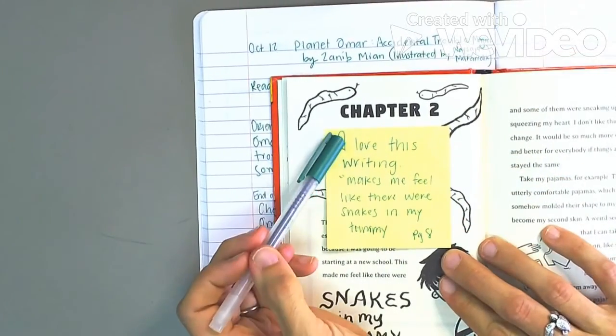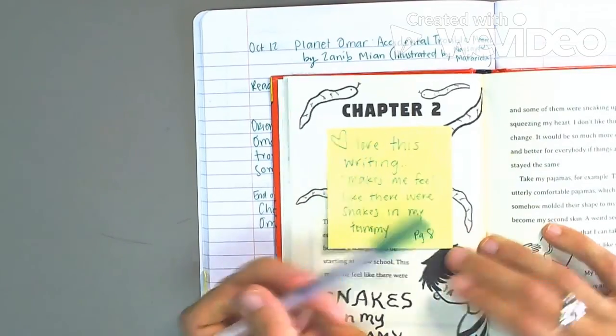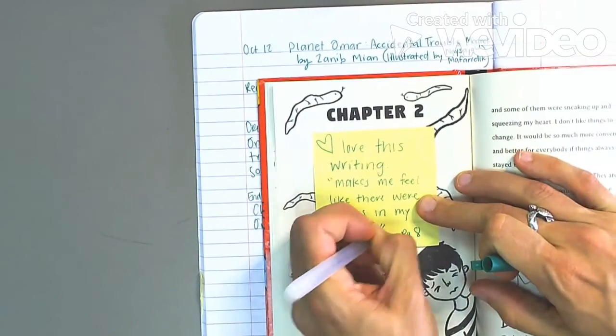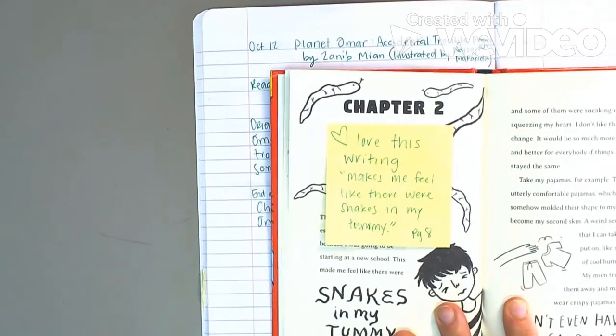Okay, so I've just written a little heart for the quote and said, I love this writing. It makes me feel like there were snakes in my tummy. And then I also put the page number for when I put it into my notebook later.